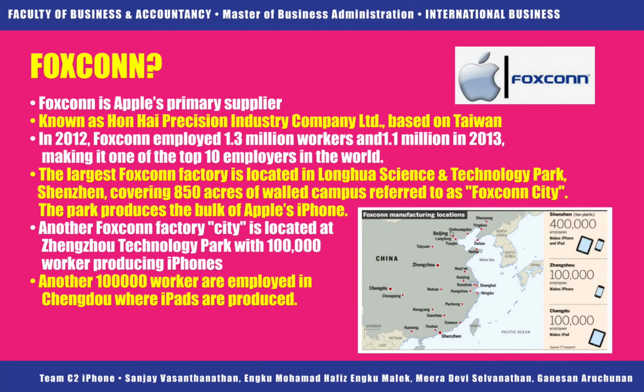Foxconn is Apple's primary supplier. It is based in Taiwan. In 2012, Foxconn employed 1.3 million workers and 1.1 million workers in 2013, making it one of the top 10 employers in the world. Foxconn has 12 factories in 9 Chinese cities, more than in any other country. The largest Foxconn factory is located in Shenzhen, covering 850 acres of walled campus, sometimes refers to as Foxconn City.